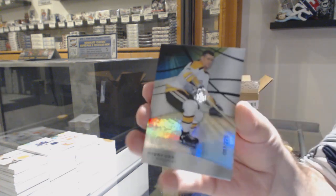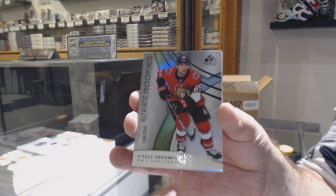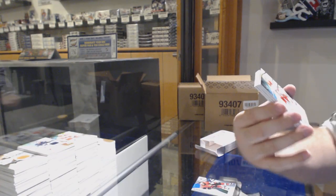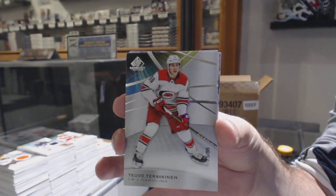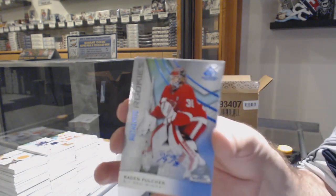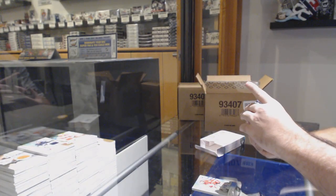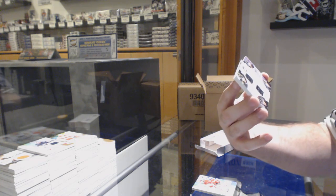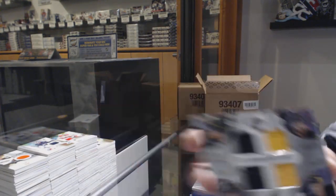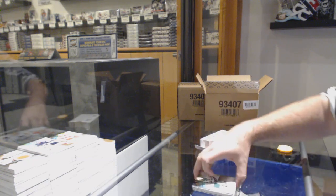We've got number 275, Bobby Orr Rainbow. 298, Vitaly Abramov. We've got another base parallel number 86, Teravainen. Rookie autograph, Caden Fulcher. We've got a quad stadium series jersey of Bukestad, Aston, Reese, Kessel, and McCann. Quad stadium series. We've got a stadium series fabrics of Phil Kessel and a Miro Heiskanen jersey.